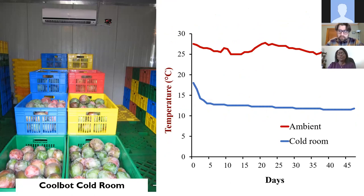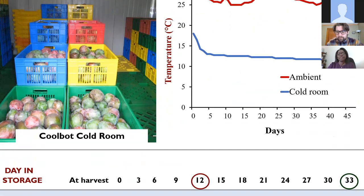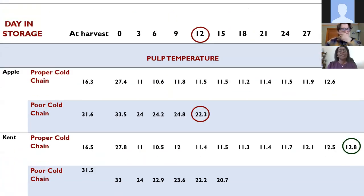technology, you can see how effective it is to first of all lower the temperature and then maintain that temperature throughout storage, so that your produce is stored and preserved in cold storage. As you can see in this slide that I'm sharing, this is evidence from one of the students that shows proper cold chain management, which involves the use of the technologies I've just shown, and poor cold chain management.